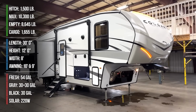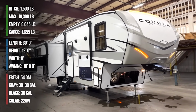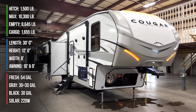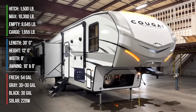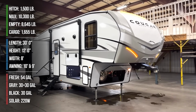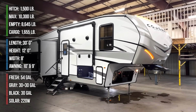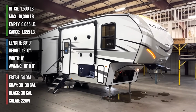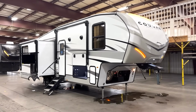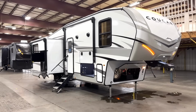And those of you who watch me all the time, you're probably tired of hearing me get up on this soapbox, but I don't care that the name of this RV is Cougar Half Ton. I don't think this has any business getting hitched up to almost all half-ton pickups out there today. And a couple reasons. First of all, the total GVW, the full weight of this, is over 10,000 pounds. And there's plenty of half-tons that already don't handle it very well right there. But that's really not the thing that gets my goat on this.